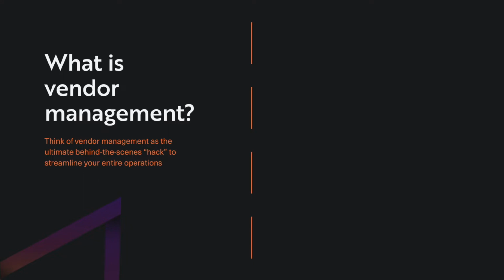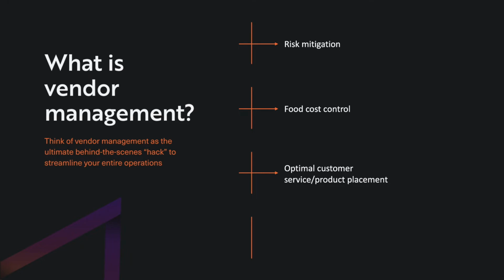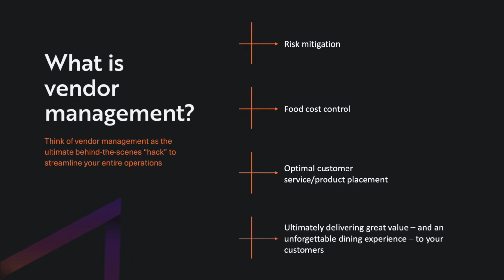Some vital elements of vendor management best practices include risk mitigation, food cost control, optimal customer service and product placement, ultimately delivering great value and an unforgettable dining experience to your customers.